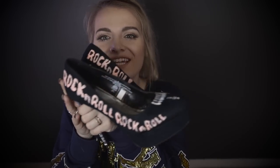I did go ahead and unwrap it off camera because I'm known to make loud noises and funny faces while I unwrap things. But look at how awesome these are. He sent me high heels that he painted rock and roll on, and they have little treble clefs and piano keys, and it's so creative, and I can't wait to wear them. So here they are, and he put his name on the bottom, as every good artist should.